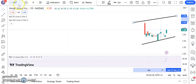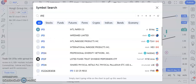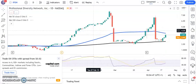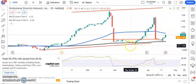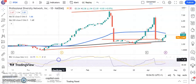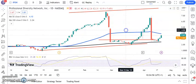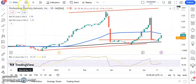recent support. A stock which has been covered here recently is coming up, which is a rather strange name, but Professional Diversity Network. Here you can see that shares are bouncing off the 200-day line again, so that has been the support for the shares over the recent past, and the longer that we stay above the 200-day line, that's roughly around $2.50, the greater the chance of a retest of recent resistance, the double top there, as high as $7 by the end of next month.